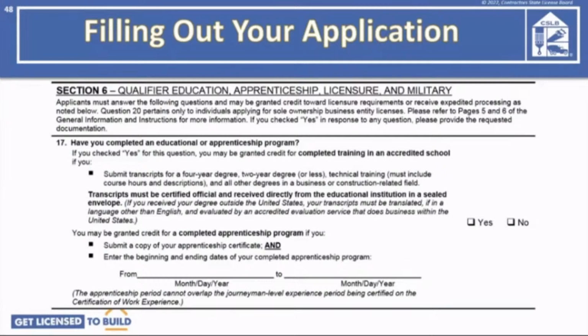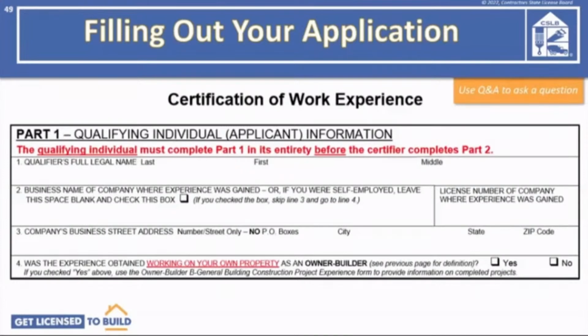You may also apply for this credit even if your education was received out of the country. If your degree is in another language other than English, it must be translated and evaluated by an accredited evaluation service that does business within the United States. Now we'll move on to the certification of work experience.